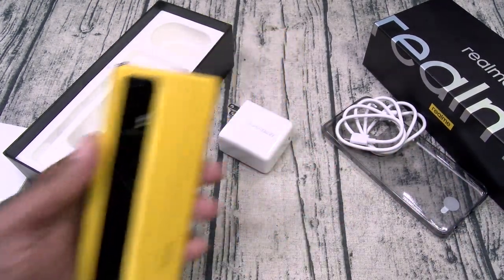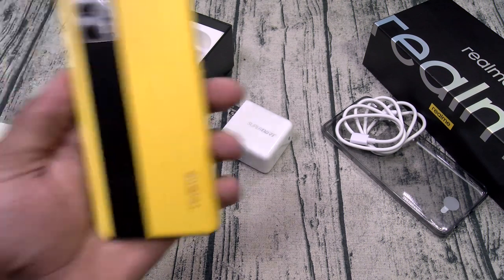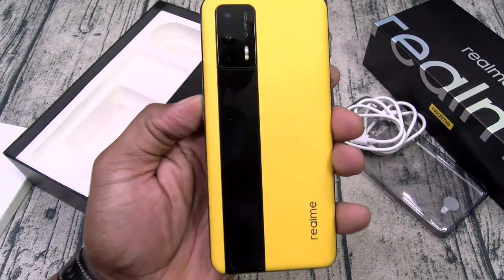Beautiful looking device. Let me do the smell test on this real quick. This one smells like a McLaren. All right, this one smells like a race car.